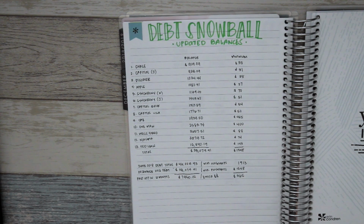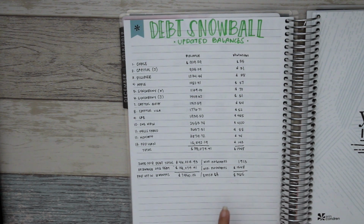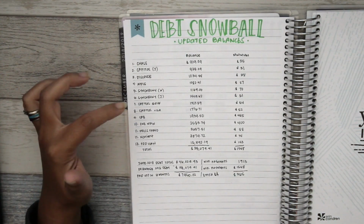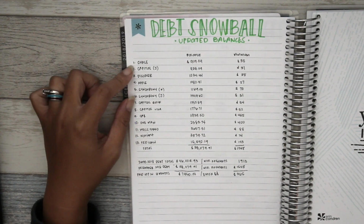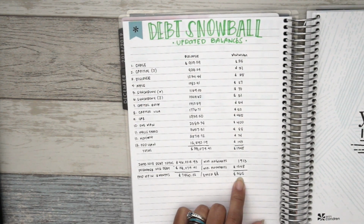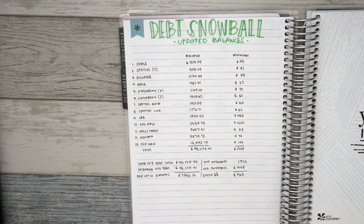And now how the debt snowball works is, since we have that extra amount that we don't pay for anymore, the $365, we are supposed to be rolling this over to our next debt snowball item. I should be putting that into our next debt snowball category, which is our Chase credit card. So instead of the minimum payment of $35, I should be adding that $365 to that minimum payment. So it'll be about $400 that we should be paying.